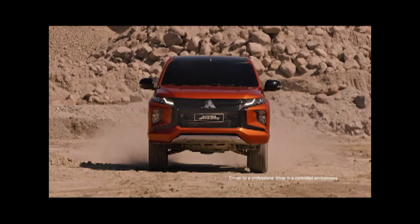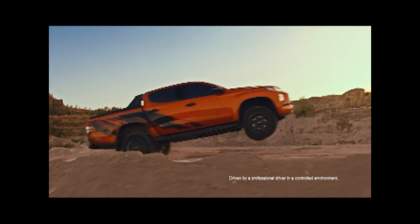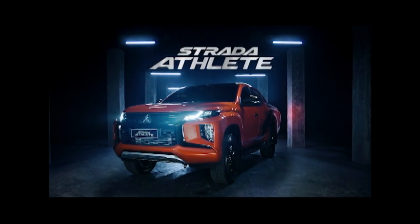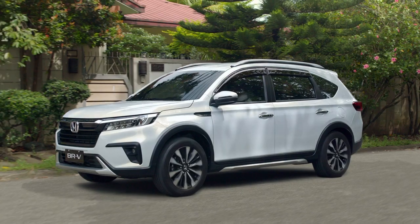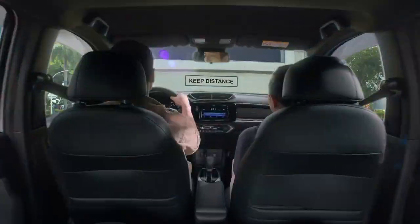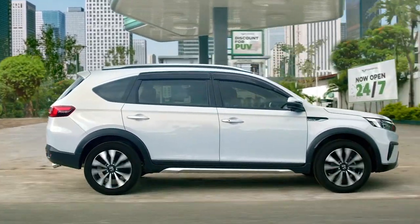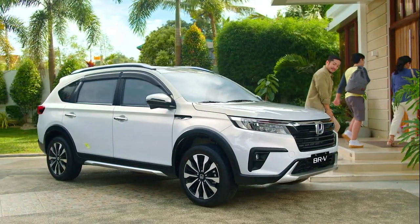Take the lead. The Mitsubishi Xpander Athlete, confident to the core. Life comes at you fast. If you're brave enough, drive right back at it. Brave the big city or the great outdoors. Brave the carpool. Or the extra cargo. Brave the unexpected with Honda Sensing. Brave the long road with fuel efficiency to reach your destination. The all-new Honda BR-V. Brave the next level.